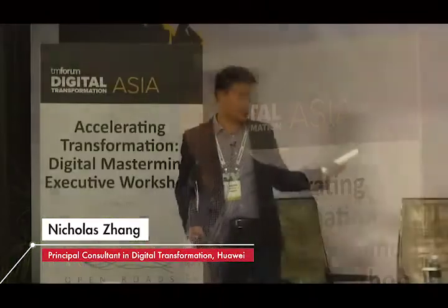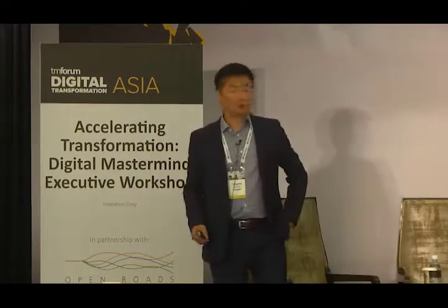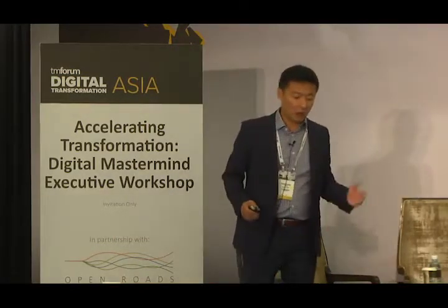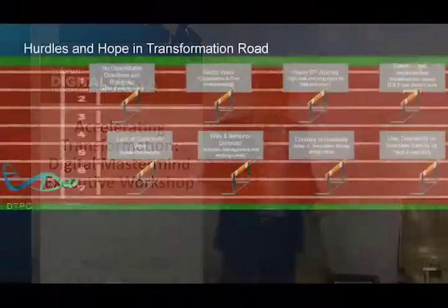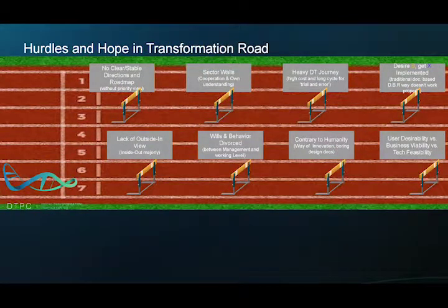We believe digital transformation is something like 110 meters hurdles racing. So we have all the hurdles you may already have met, or you are still experiencing now. Things like there's no clear or stable direction or roadmap, there's a lack of outside view, and you have a very strong sector wall within your department, and your view and behavior will always get divorced during the transformation, especially between the management level and the working level.